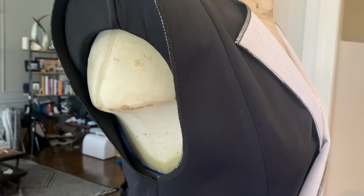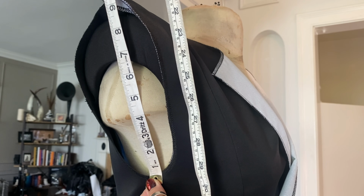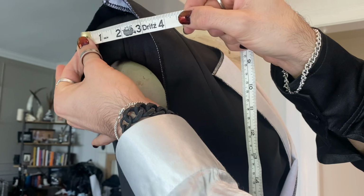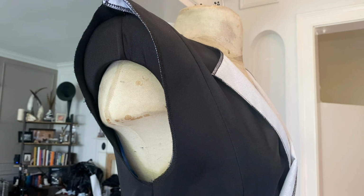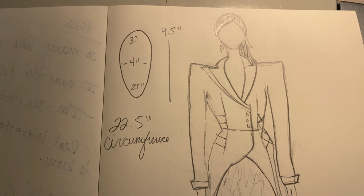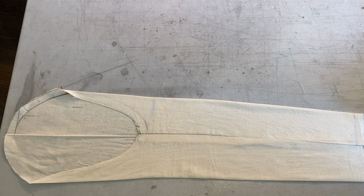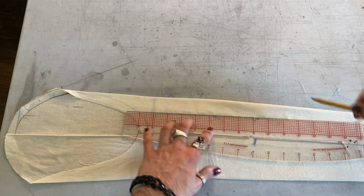To get my sleeve measurement and to draft it out, I measured the drop of the sleeve, which is the very top of the shoulder all the way to underneath the armpit. I also measured the length and the width of the armhole itself, and then I wrote all of these down in my notebook. I made sure that I gathered all the measurements I think I might need when I'm drafting the pattern. Afterwards, I drafted the pattern, and then I actually cut it out and sewed it in.